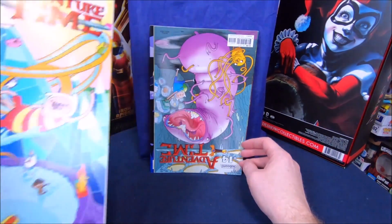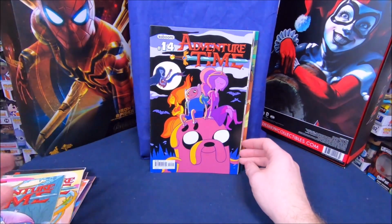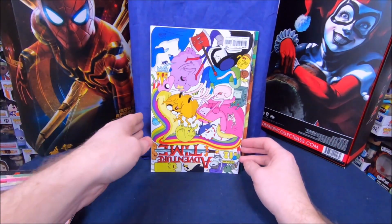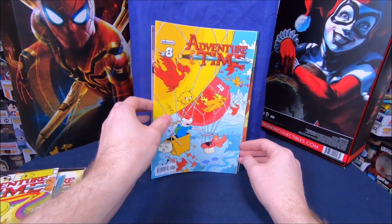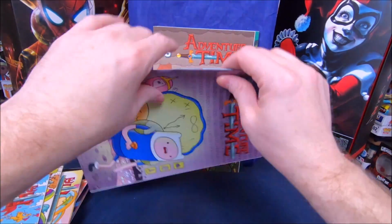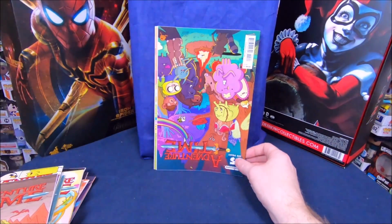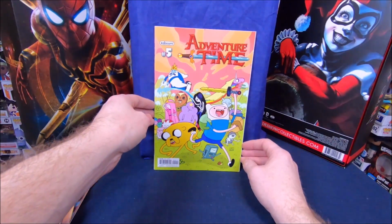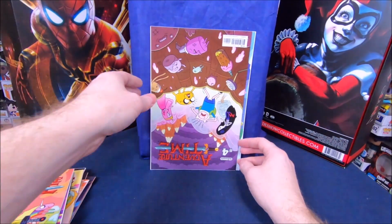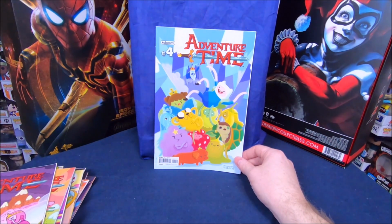Adventure Time number 19. Adventure Time number 14. Number 14 again with a different cover. Adventure Time number 12. Adventure Time number 8. Adventure Time number 7. Adventure Time number 6. Adventure Time number 5, second print. Adventure Time number 5 again. Adventure Time number 4. And Adventure Time number 4, different cover.